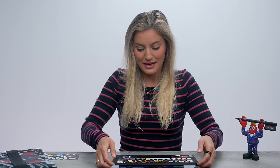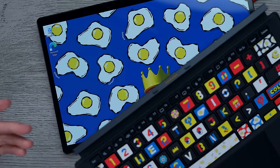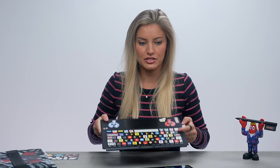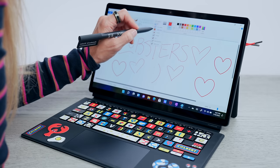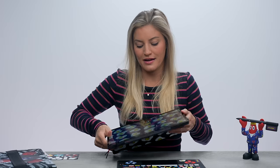Now this is a magnetic keyboard as well. This pops right off just like so. So you're able to use this as a tablet, or if you wanna use the keyboard, you just snap it back on and extend the little back hinge, and you're now in laptop mode. I really love two-in-one devices like this because there are times when I'm watching content and I don't even need a keyboard and I can just detach this just like so, and I can use this as a tablet.